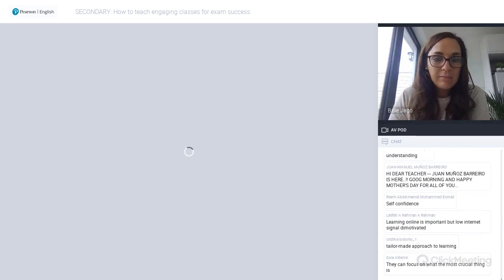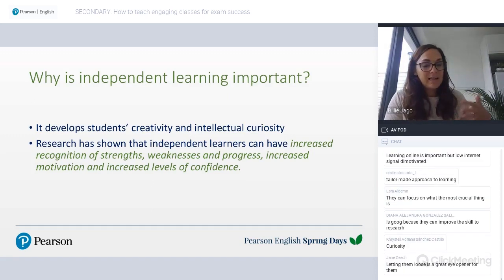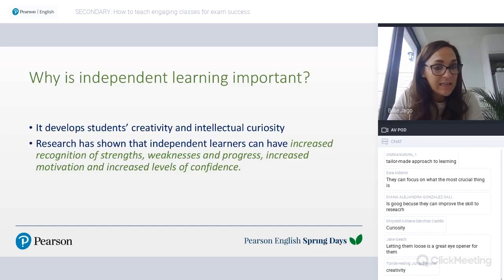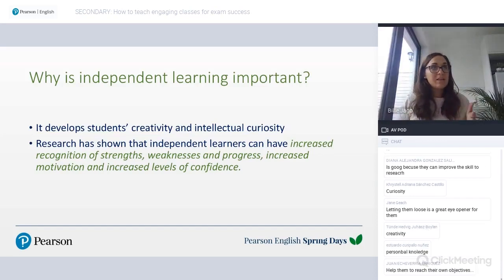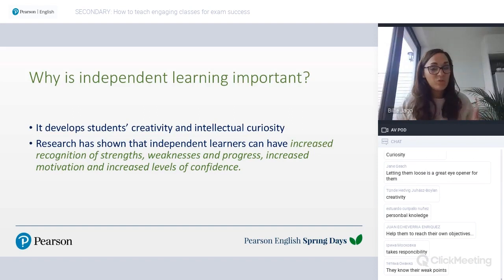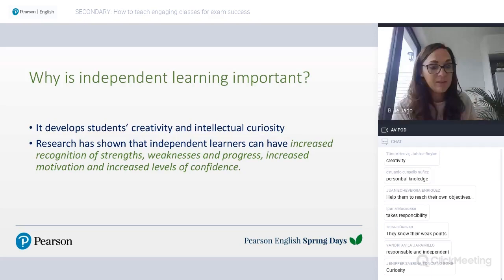Okay, so to me, it means students are able to monitor their own progress so that they can see what they need to improve on. And then that allows them to choose tasks to help them focus on their problem areas. So it develops students' creativity and intellectual curiosity. And research has shown that it does increase motivation, it builds their confidence, and it also allows students to recognise their own strengths and weaknesses as well by allowing them time for reflection and goal setting as well.